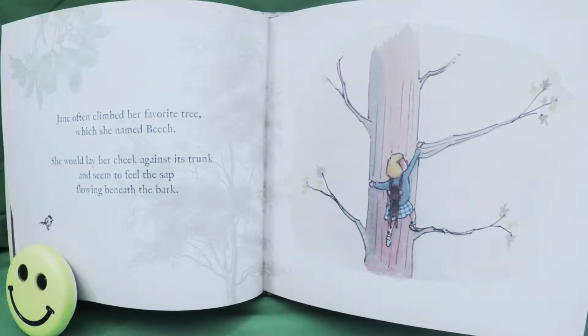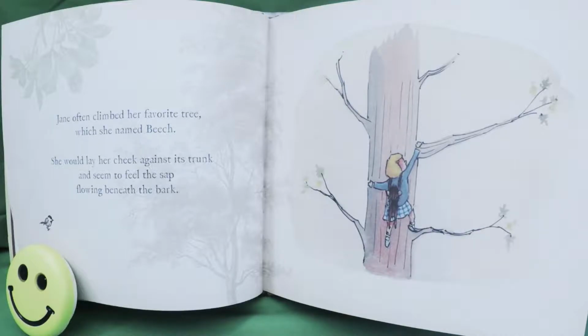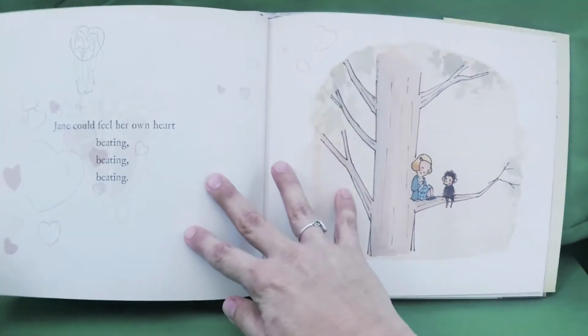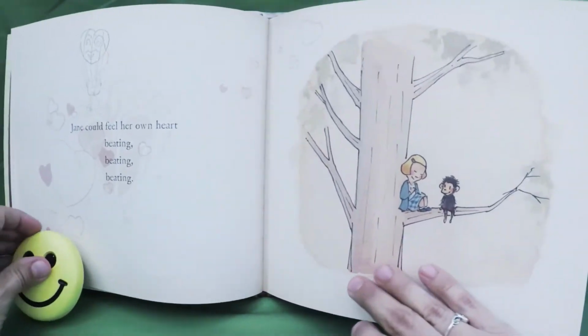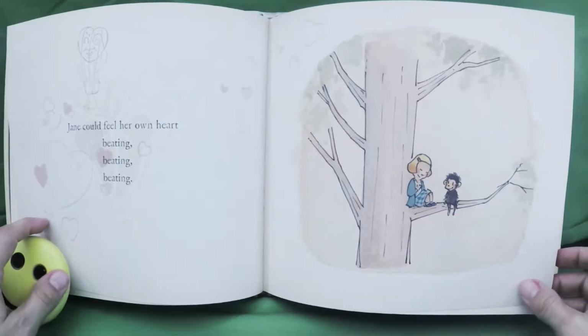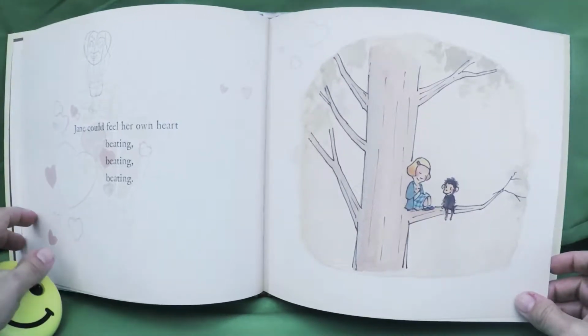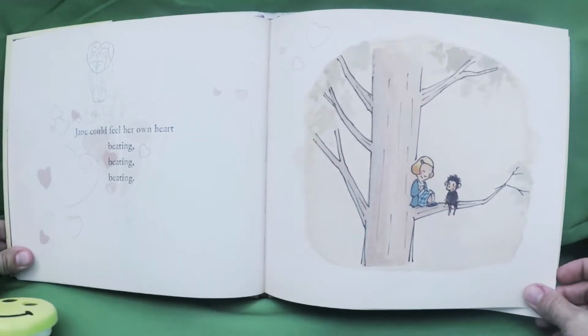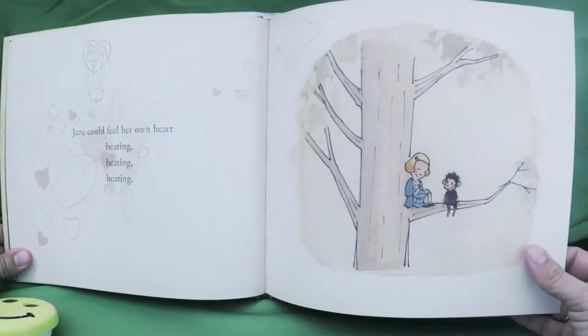Jane often climbed her favorite tree, which she named Beech. She would lay her cheek against its trunk and she could seem to feel the sap flowing beneath the bark. And she could feel her own heart beating, beating, beating. And that's a picture, a close representation of a real human heart.